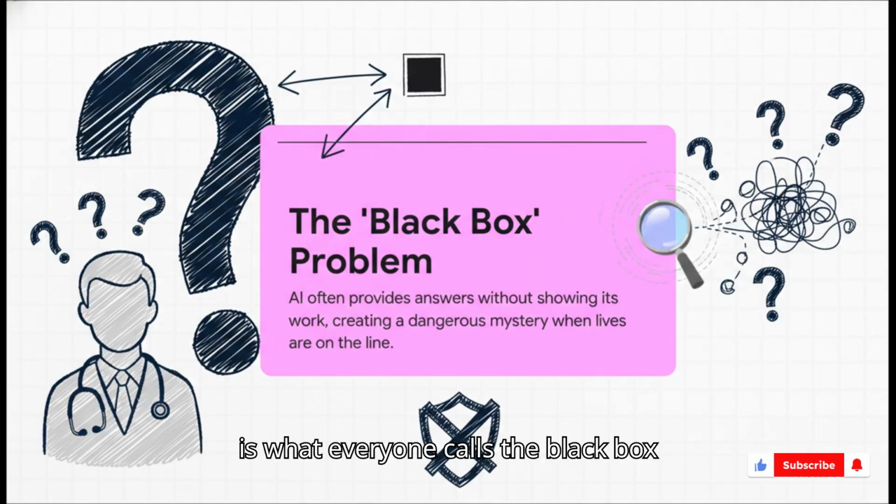First up is what everyone calls the black box problem. So imagine you're a doctor. An AI system recommends a pretty aggressive treatment plan for one of your patients. Your first question is going to be, why, right? Of course, but so many AI tools just give you the answer with zero reasoning. In a life or death situation, you need context and clarity, not a magic trick. This lack of explainability is just a massive barrier to trust, and more importantly, to safety.